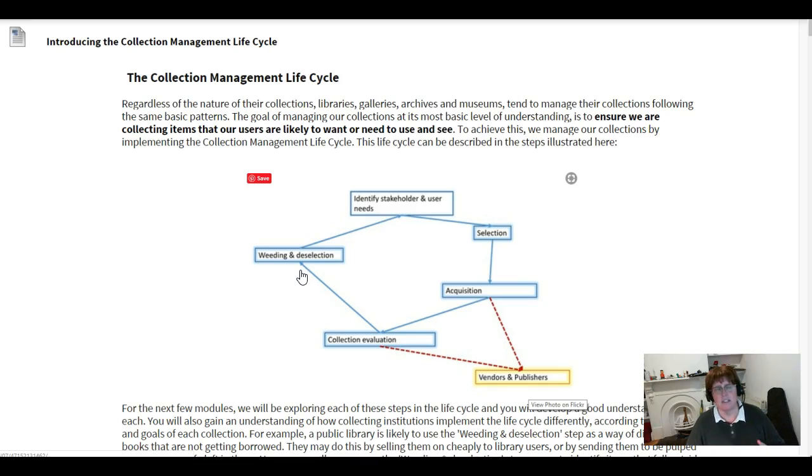Weeding and deselection, or deacquisitioning, as some people call it as well, is pretty much the same thing, interchangeable terms, which just talks about getting stuff off the shelf and getting rid of it, or not getting rid of it. Anyway, we'll go into that in a sec. So that's the whole idea of what weeding is all about. So that's what this week is looking at.